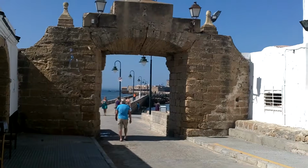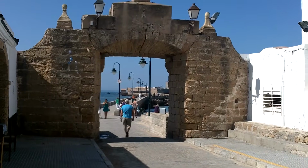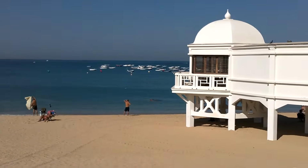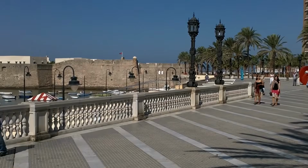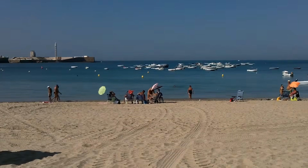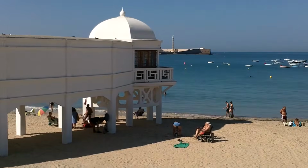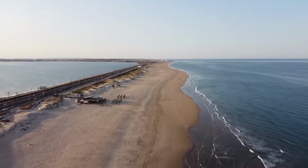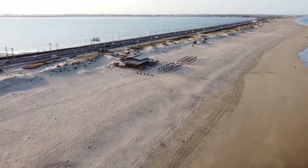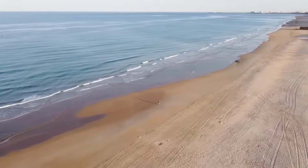Beyond La Caleta, Cadiz offers several beautiful beaches. Playa Victoria stretches for miles along the Atlantic coast and is easily reached by bus number 1 from the city centre. This beach has golden sand, good facilities, and is popular with locals. For something more secluded, consider Playa de Cortadura, accessible by bus number 7. It's less crowded and offers beautiful dunes and clear water.